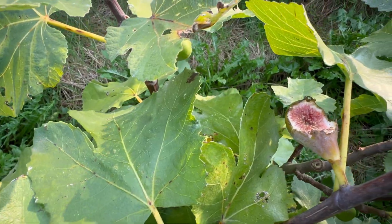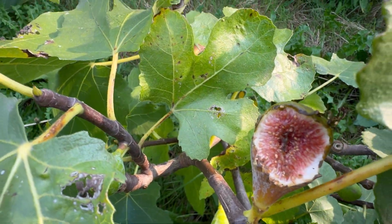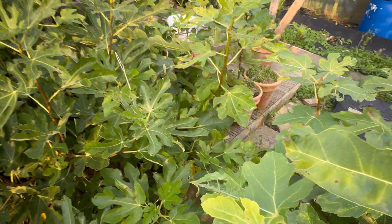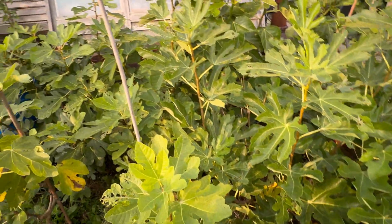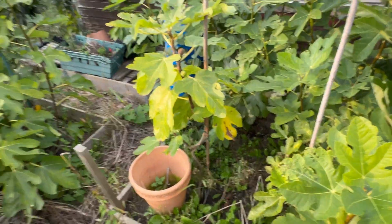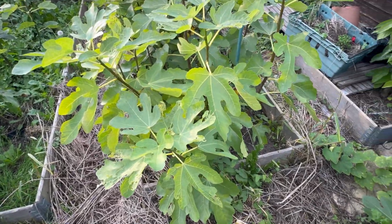But in saying that, I've got Campanile ripening outdoors. See that? That's a really nice looking fig before it gets eaten by birds. But for one here, this is a really nice fig. So like I said, as the trees mature, they tend to ripen figs outdoors for us.